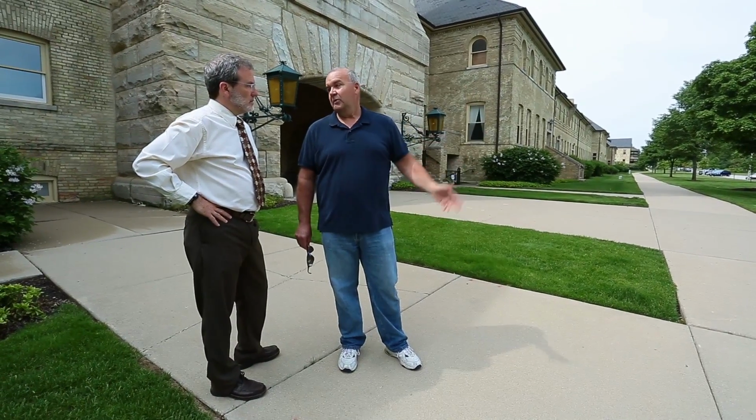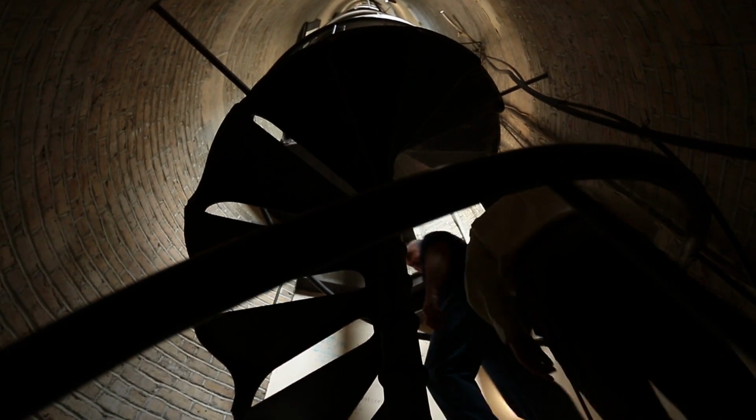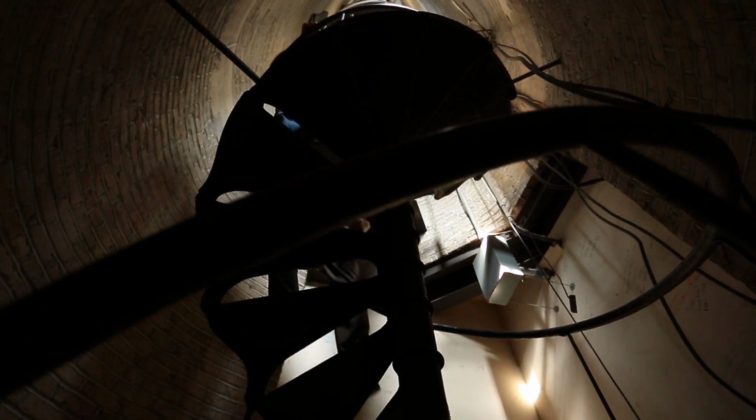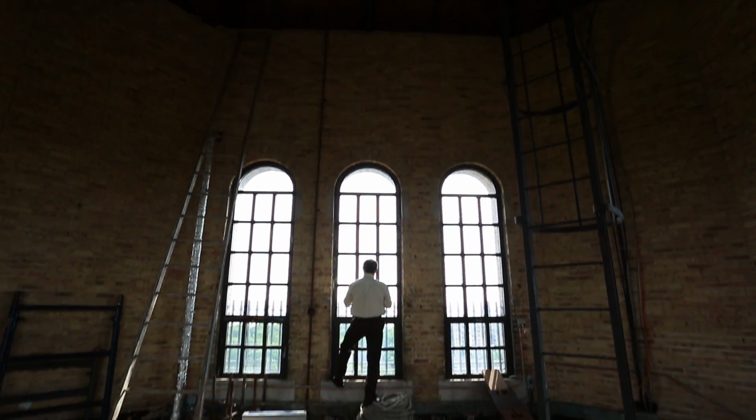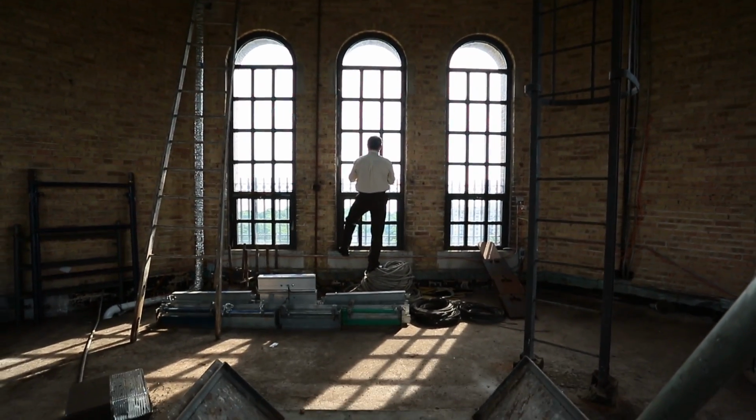There is one way to the top, up more than 180 steps on an old metal spiral staircase. On the way up, you're circling around the outside of the 90,000-gallon water tank that still hangs inside the tower, although it isn't used. At the top, there are two levels, the uppermost of which has tall arched windows on all four sides. The views out these windows are expansive.